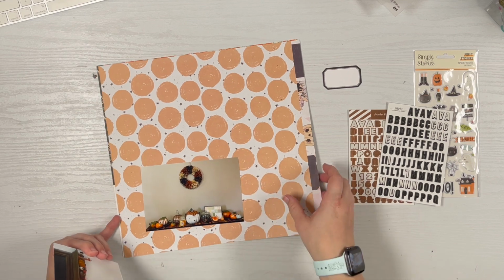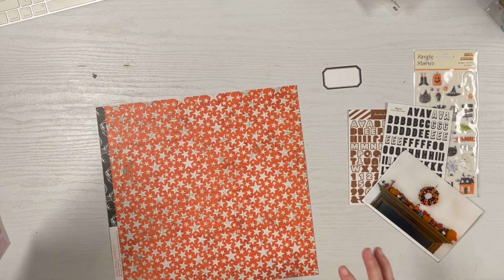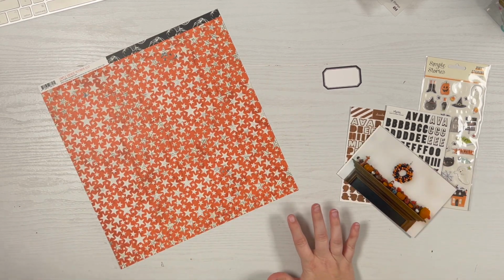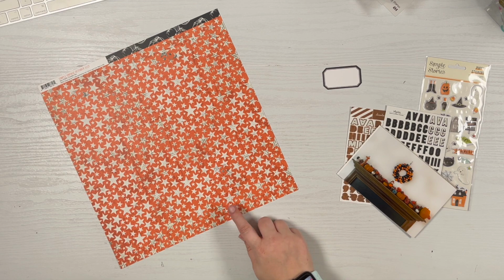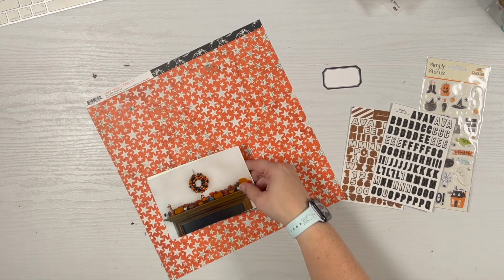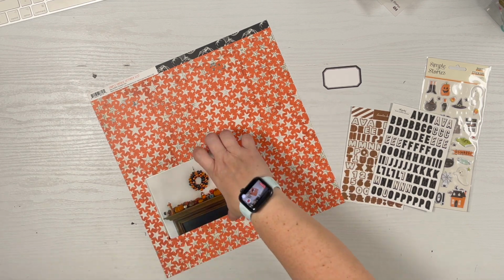So I'm thinking about using, I've got 2 pattern papers here. I really wanted to see the photos trimmed out, so I went ahead and did that so I could look at them on here. I've got this simple vintage October 31st paper from Simple Stories. I really liked the pop of bright orange, but it might be a little too intense. It really helps pull out some of these oranges, but it's really busy.